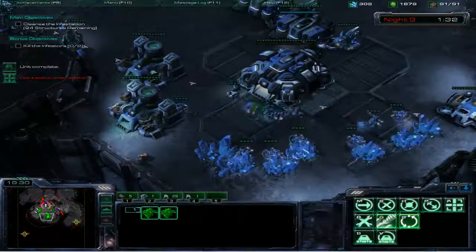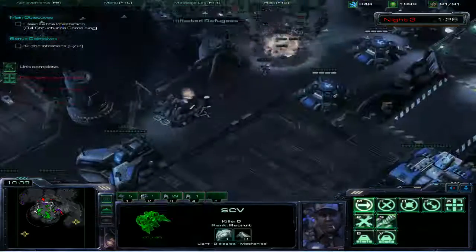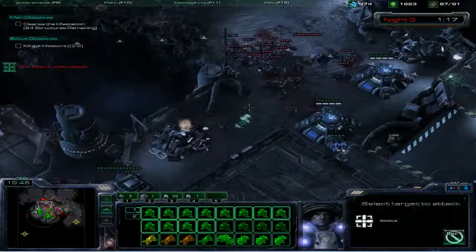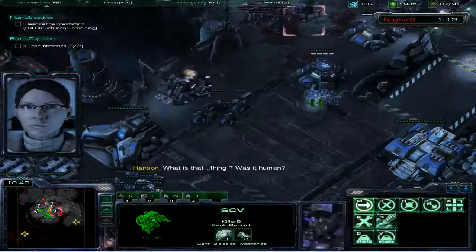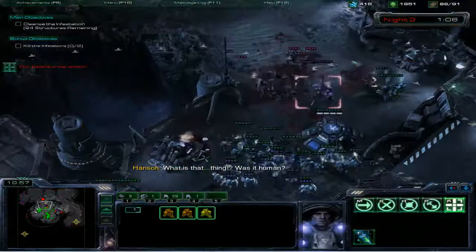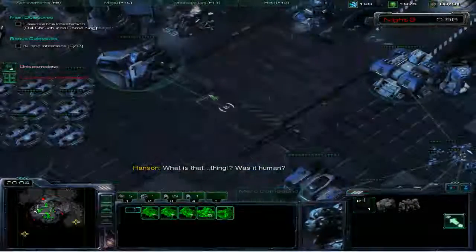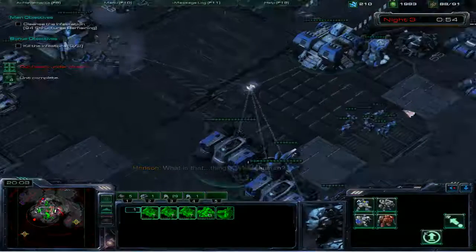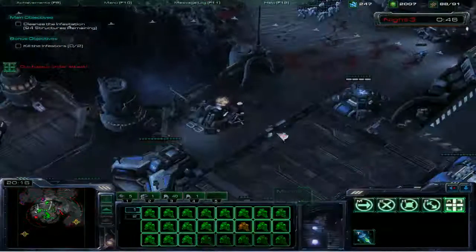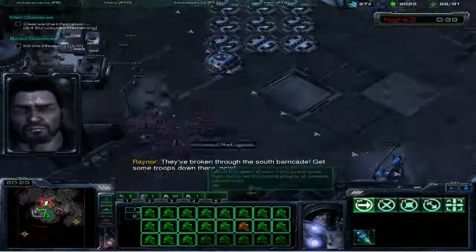Oh dear. You want a piece of me, boy? This better be good. Big job! Already? Seriously? Base is under attack. What is that thing? Was it human? You want a piece of me, boy? Base is under attack. You gonna give me orders? What's up? They've broken through the south barricade. Get some troops down there now.